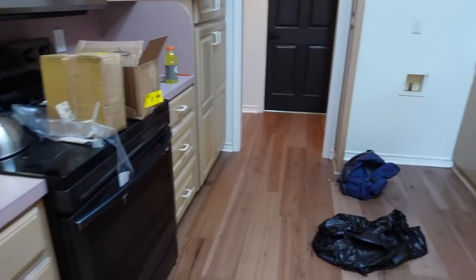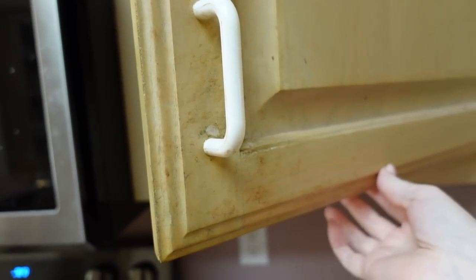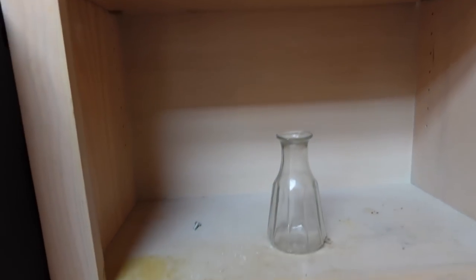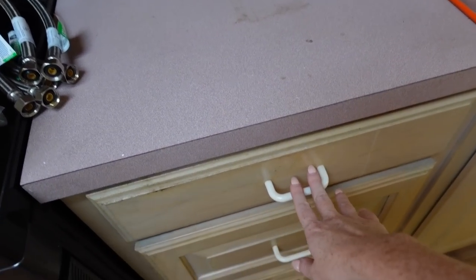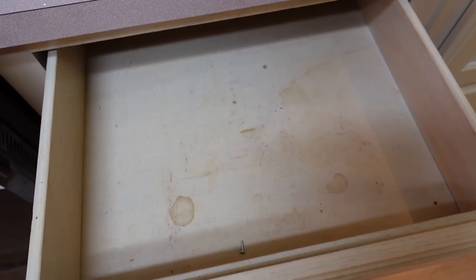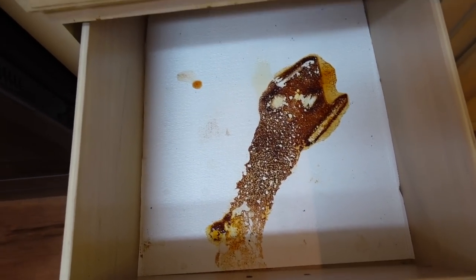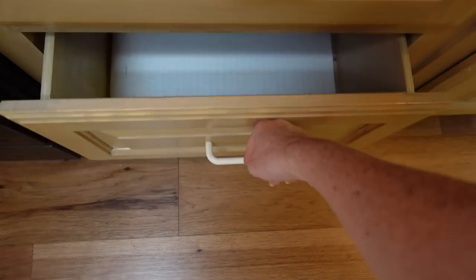Oh, wow. All right, just to give you an idea of what we're working with here. Here is one of the cabinet handles and cabinets. And then here's the bottom shelf. I don't even know what the upper shelves look like. And then there's mystery staining going on here. And in this one, there's grime, and this is how every single one of them looks. Take a look at this one. It is, I mean, foul. It is disgusting. And this is how they have literally all been.